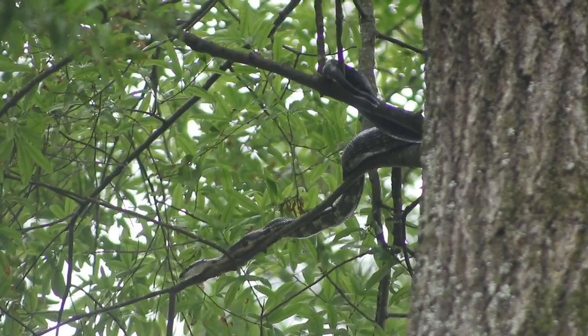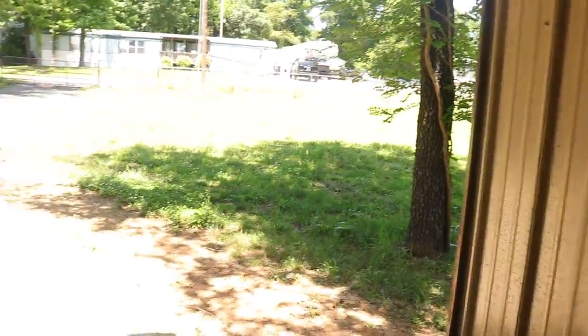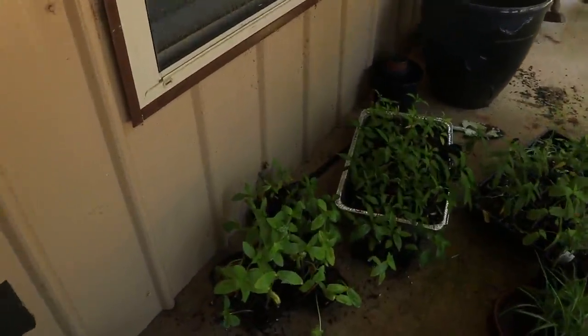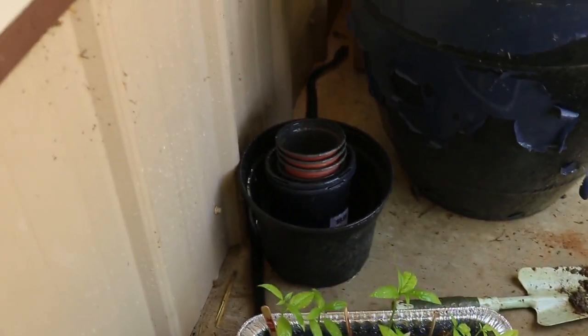That's awesome. You are not gonna believe this. You got him? You got him? Where's he at? He's right here. Oh my gosh, look at that, guys. No, that is not the snake that was in the tree. That is another snake on our porch. Oh my gosh, and that is another rat snake.